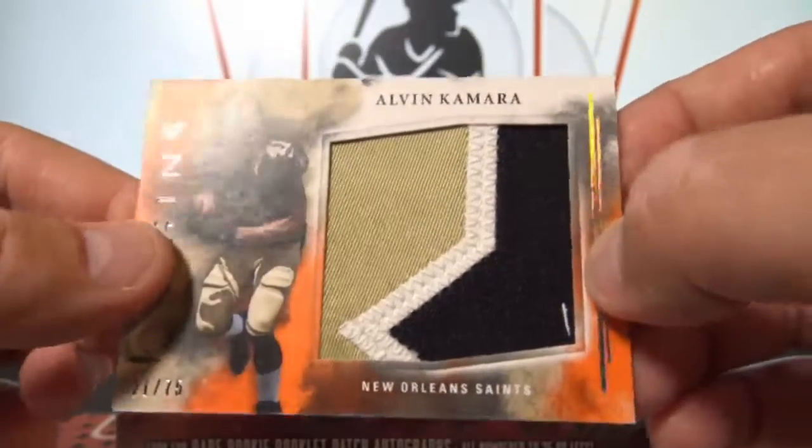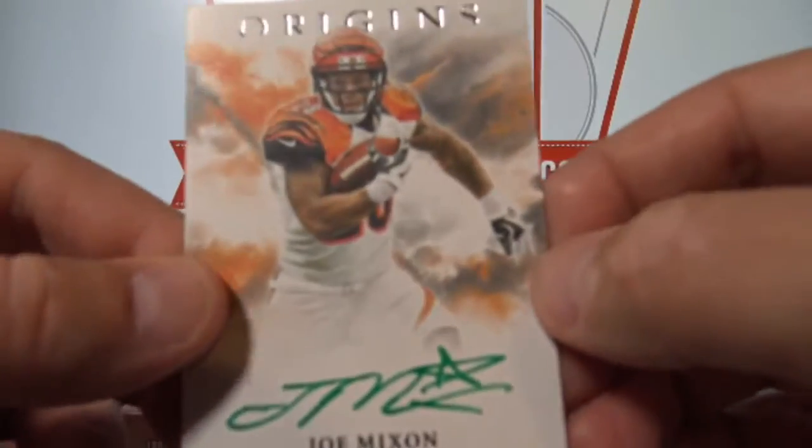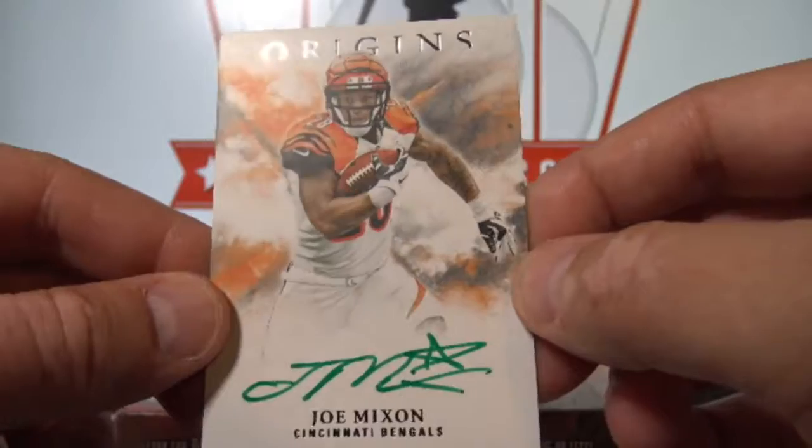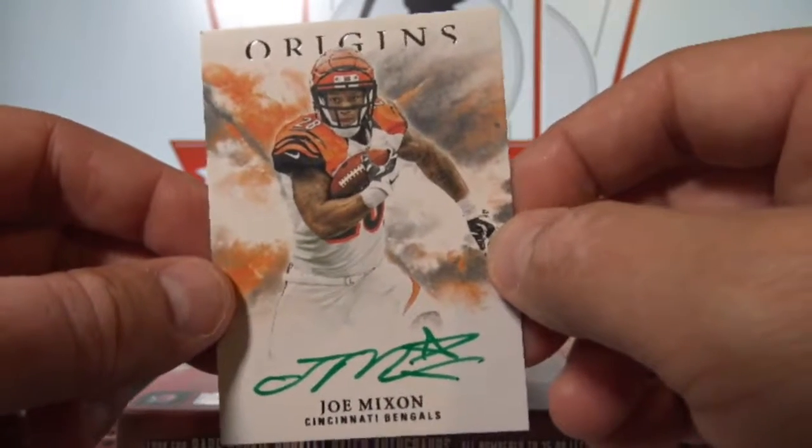Sorry, took me a minute. David C.A. Oh, look, it's Joe Mixon again. A green auto. To the Bengals, Kevin C.H.